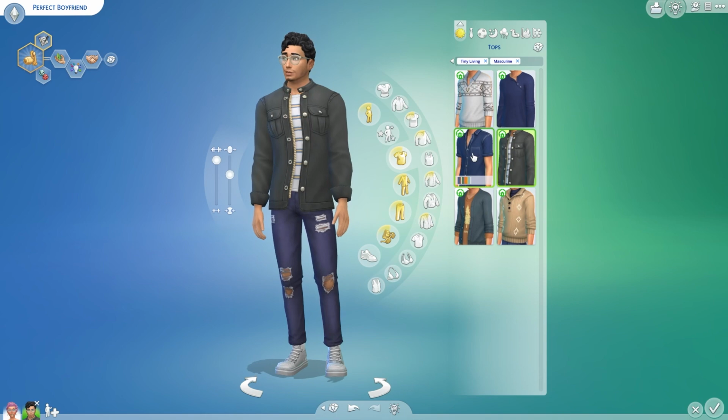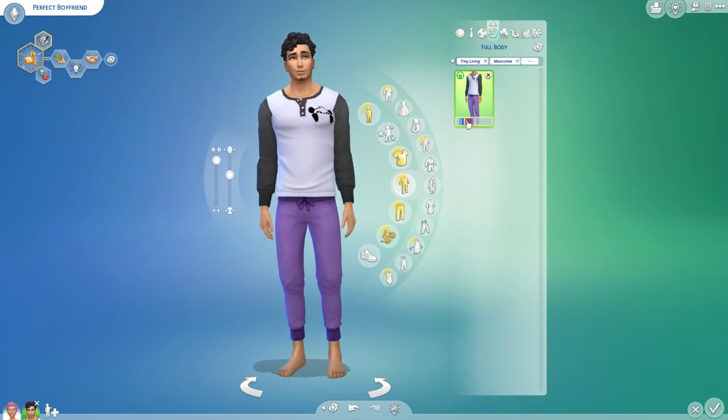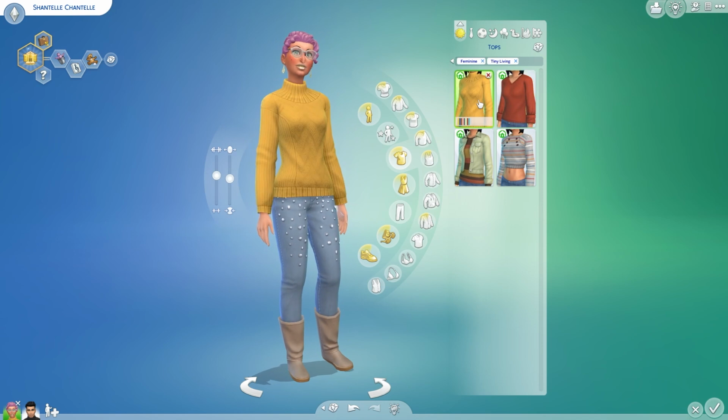And of course, this pack comes with the best pajamas in the game. If you like your Sims in cute PJs, do you know what, I always put my Sims in this set of PJs, always. And weirdly, I actually think the CAS really fits the theme of the pack.